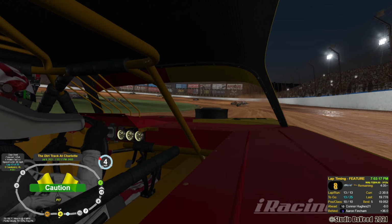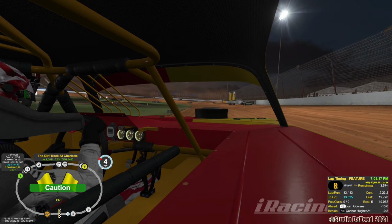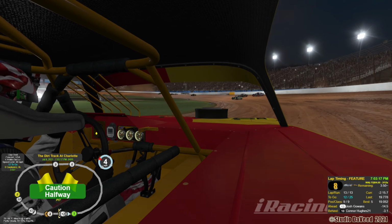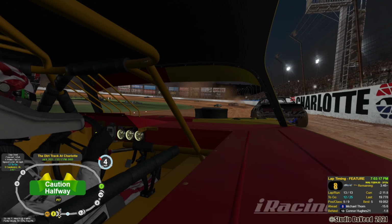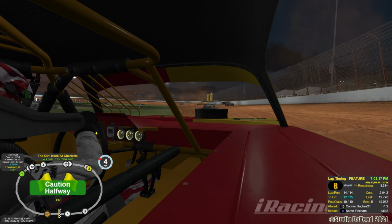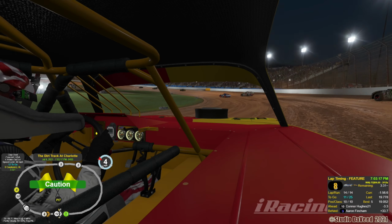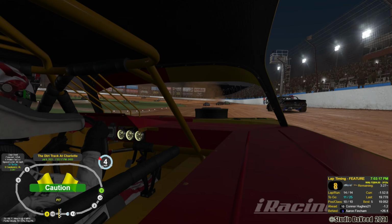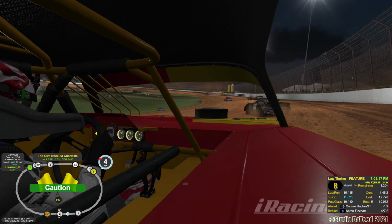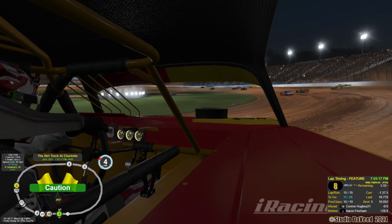Outside. Still out there. 19.491. Outside clear. No, inside's not working for me. These two up here, and that threesome up there, that's my only shot. That's my only hope. Cars in front of you.